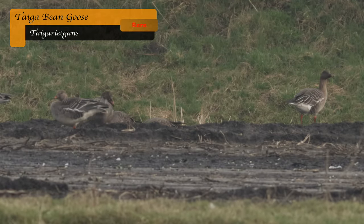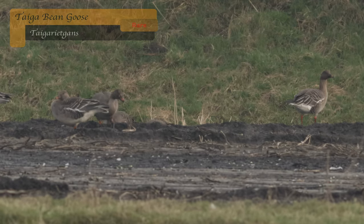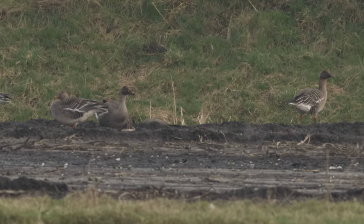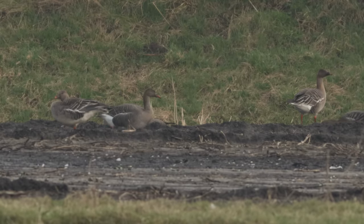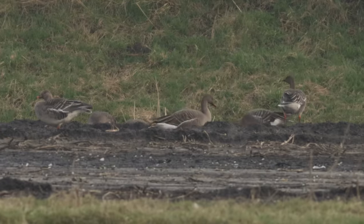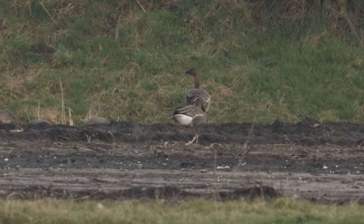But it didn't take long for me to find the bird after some directions from Willem Hartholt, who was already at the site. And for those of you who aren't familiar with the identification of taiga bean geese, it's the bird with the large orange bill walking to the right.